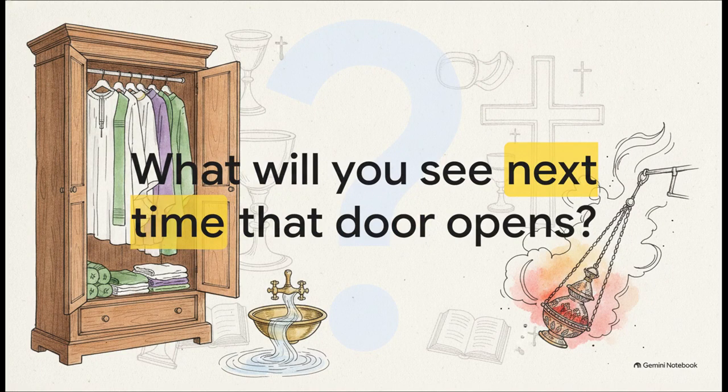Which leaves us with one final thought. What will you see the next time that door opens? Seriously, the next time you see a priest or deacon emerge right before Mass starts, I challenge you to look just a little past the doorframe. Remember the massive wardrobes, the sacrarium, the glowing charcoal, and most importantly, remember the entire ministry of quiet, dedicated preparation that happens behind the scenes every single Sunday.